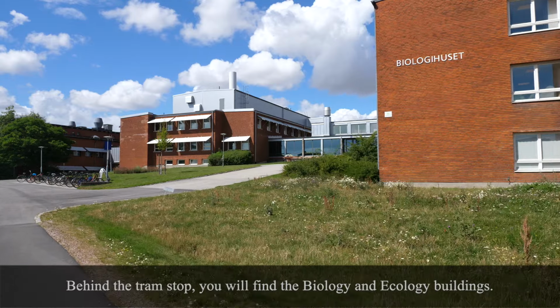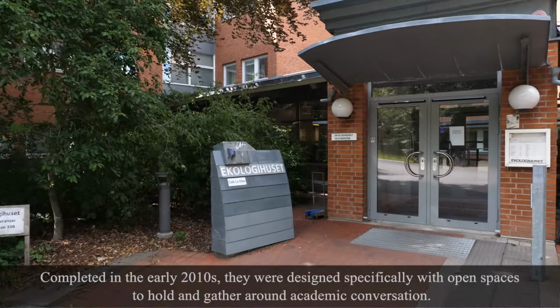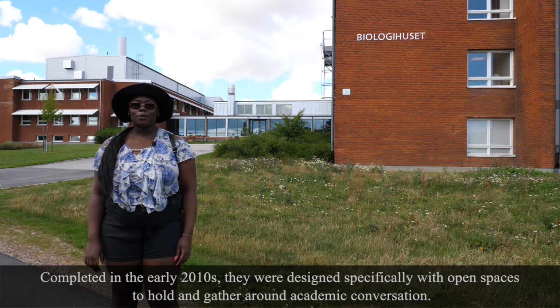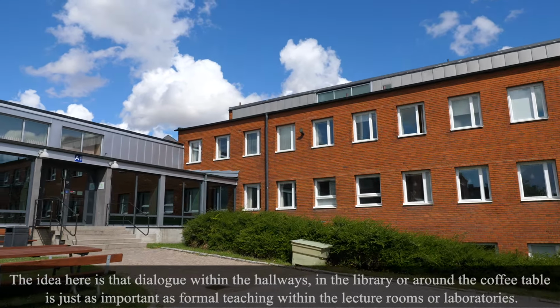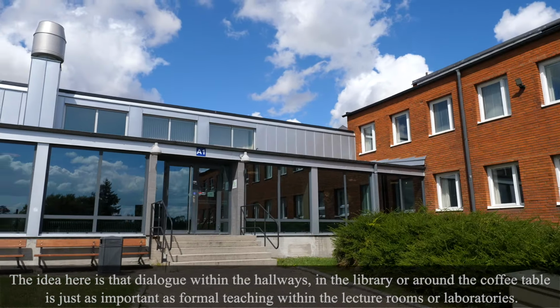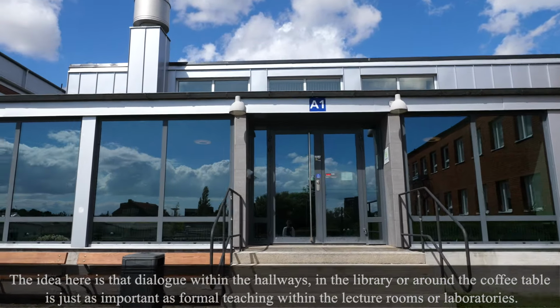Behind the tram stop, you will find the Biology and Ecology buildings. Completed in the early 2010s, they were designed specifically with open spaces to hold and gather around academic conversation. The idea here is that dialogue within the hallways, in the library, or around the coffee table is just as important as formal teaching within the lecture rooms or laboratories.